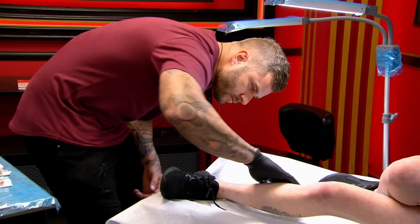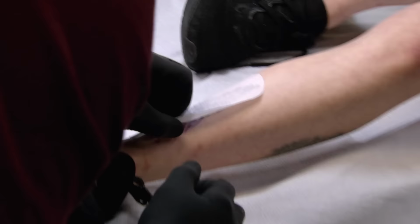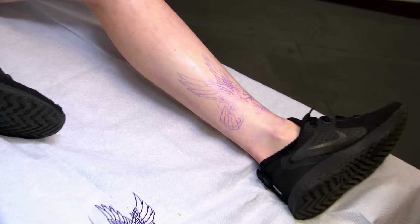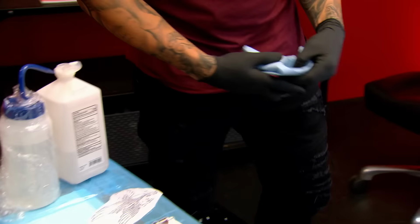So nervous. Just kidding, I'm not at all. This is not off to a good start. 90 minutes is not a lot of time. I messed up the first stencil, so now I have to take another 10 minutes and put the stencil on. I gotta let it dry still. It's not a comfortable feeling.